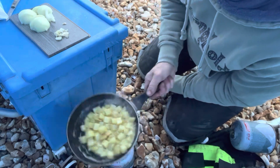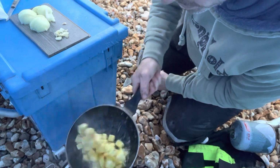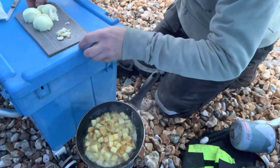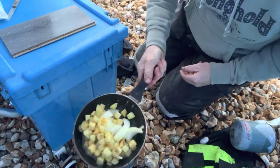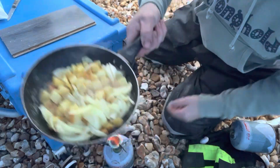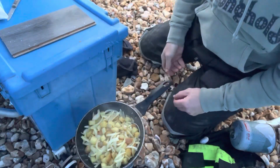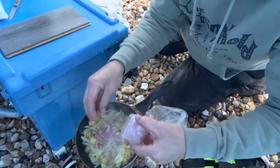I just had a whiting, but the potatoes I just popped into foaming butter and oil. Got the butter and oil nice and bubbly. I've just popped my potatoes in and I'm frying them off now in the butter and oil. At this point I'm going to pop my onion and garlic in. Now my pancetta. Put that in there.